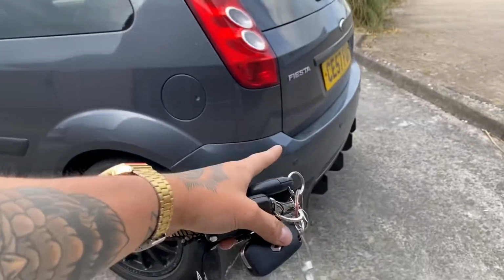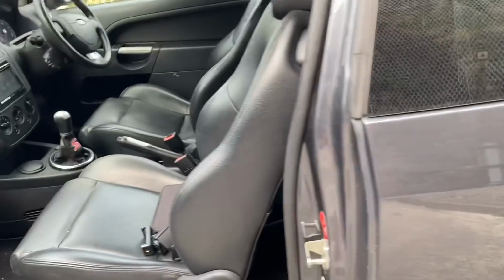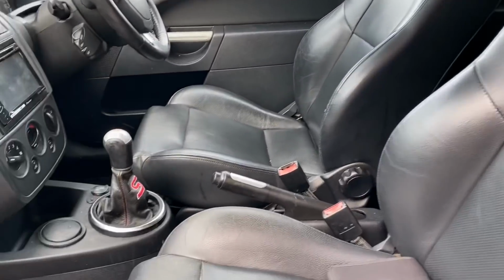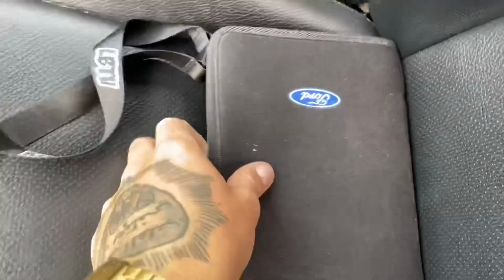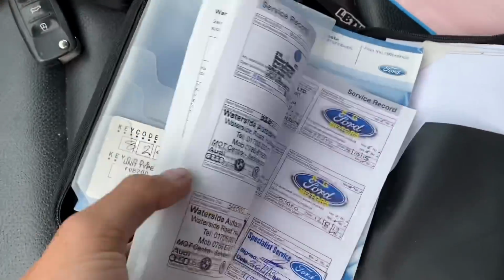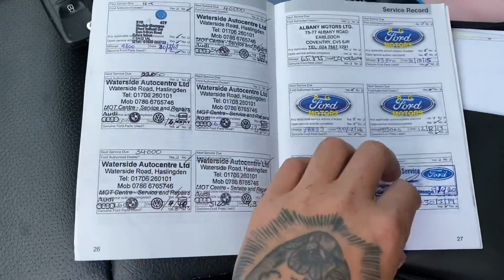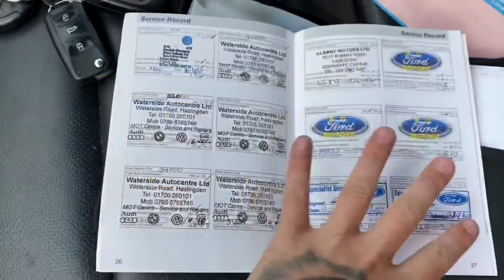We've also got rear parking sensors, and if we go inside, we've got lovely leather seats, which are in pretty good condition, like no rips or tears. We've got a Pioneer stereo, and then if I open up here, this one is literally filled to the brim. The service history on this is absolutely mental. Look at it, all been, that's bodywork. I think it's bodywork. So all the stamps are done.